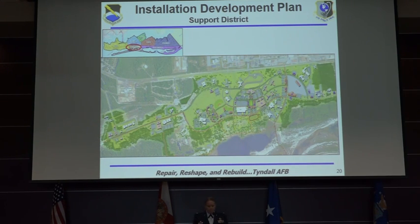Moving on south of 98 is the support district. This district differs from the flight line district in that we didn't significantly change either the customer or the mission set, with the exception of the added capabilities of civil engineering and logistics that we moved south off of the flight line side. The damage was also less significant on the support side. There were several larger, newer facilities that had been built to modern construction standards, and they fared much better with minimal damage. Those facilities actually became the backbone of the master plan moving forward.